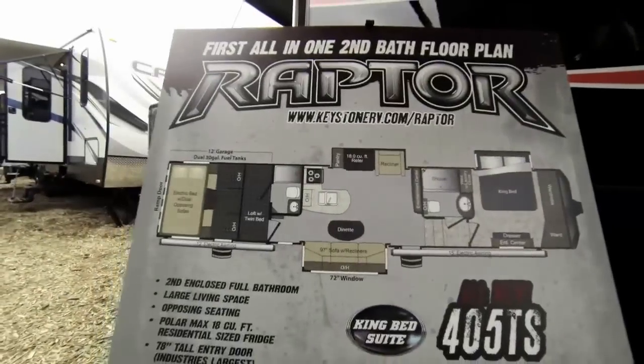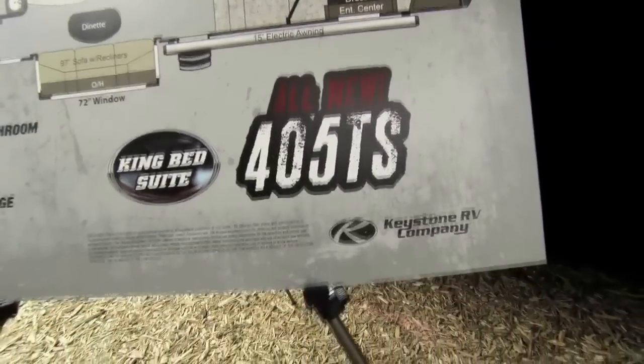We're getting ready to walk in the new Raptor 405, which one of the main features to it is a new 78-inch height door. It's also a new floor plan layout, which features two full bathrooms. And then we'll take a look at some of the other new features to it, too.